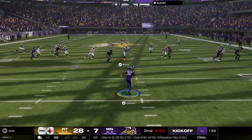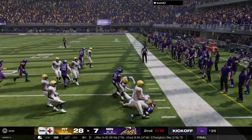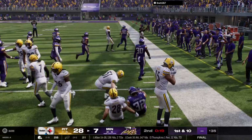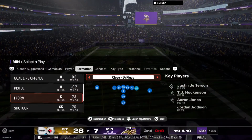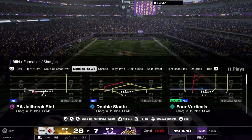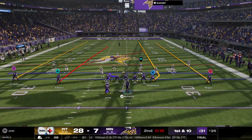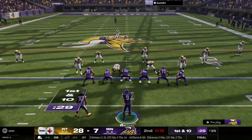Ty Chandler to return. Good looking return here, and he's got room. Coverage team tracks him down as the return reaches the 35. 19 seconds remain in our opening half. Let's see what they do with it.